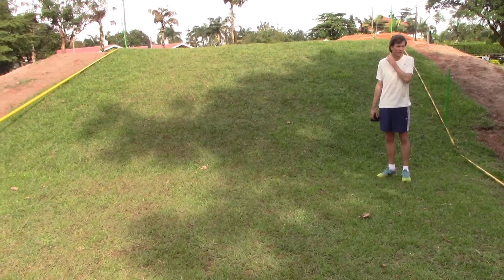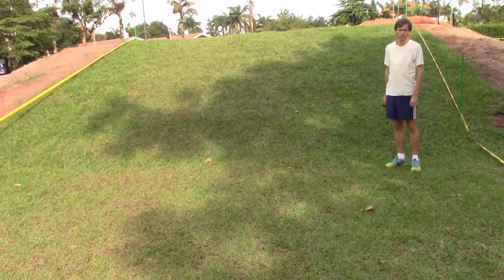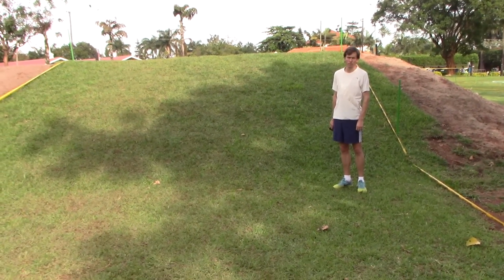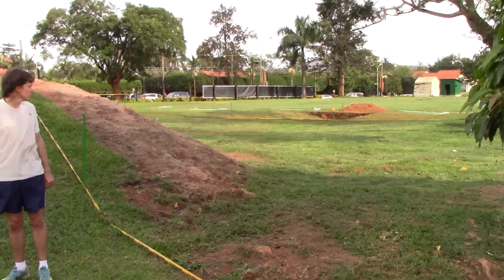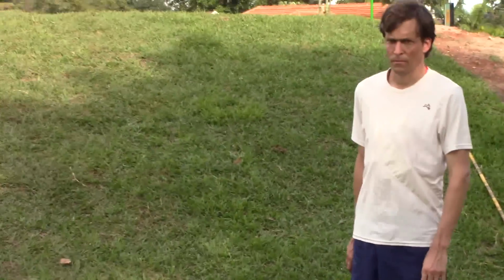Okay, here's the one big hill on the course. It's probably about 8 feet tall. It's all grass. It's pretty steep. There's Weldon for perspective next to it. And if you look, it's actually right next to the ditch over there. So my guess is they used the dirt from that ditch to build this hill over here.